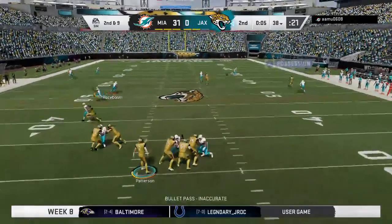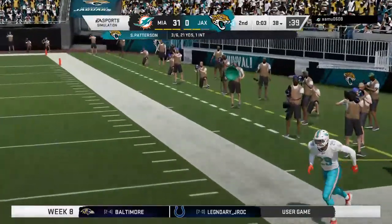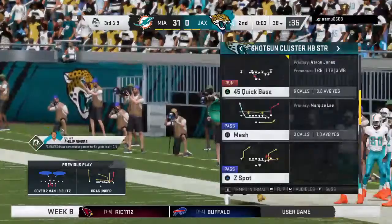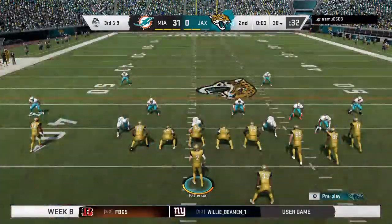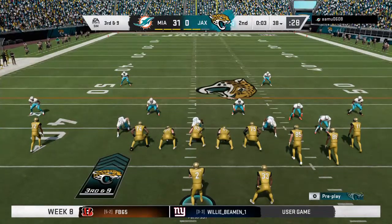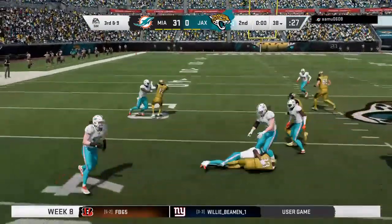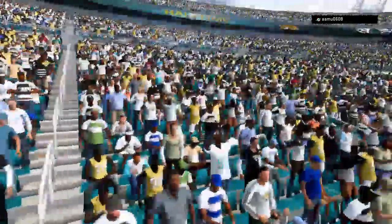Back to throw. Patterson. And this is incomplete with a clock showing just 3 seconds left. Marquise Lee, the intended target. And now it's third down. This will probably be the last play of the quarter. 3rd down. Here's Jones. And they stop him up short of the first down as they get him at about the 43.